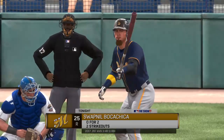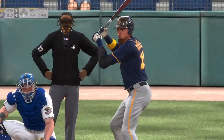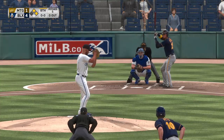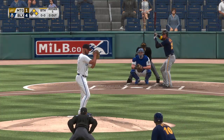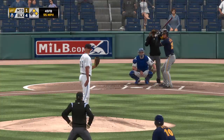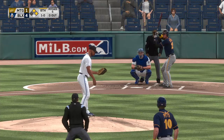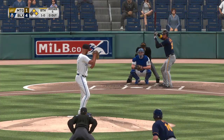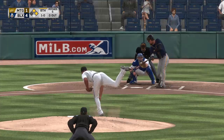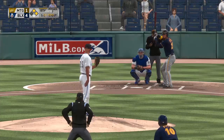So striding in, catcher Swapnil Bocachica. Been a strikeout victim twice in this one. He's set. Here it comes. Just a bit high that time as he misses for a ball. This is a critical point right here. Things are in danger of getting away from him a little, so we'll see how he deals with it. Swing and a miss for strike 1.